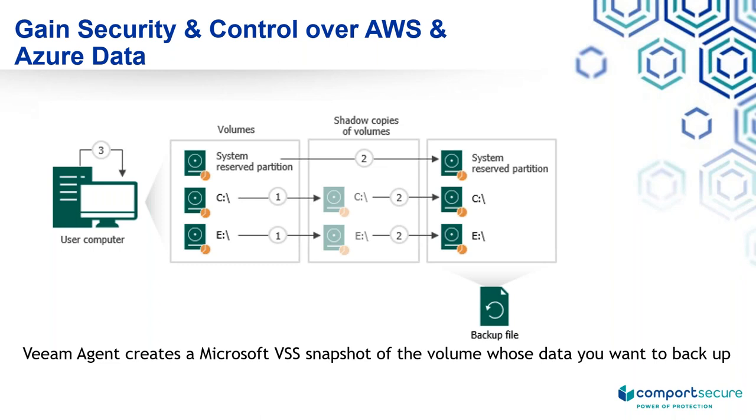Veeam reads data from the created VSS snapshot, compresses it, and copies it to the target location. During an incremental backup, Veeam uses change block tracking, or CBT for short, to retrieve only those data blocks that have changed since the last backup session. In the target location, Veeam stores copied data to the backup file.